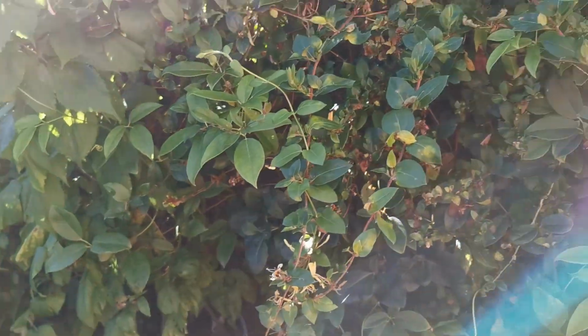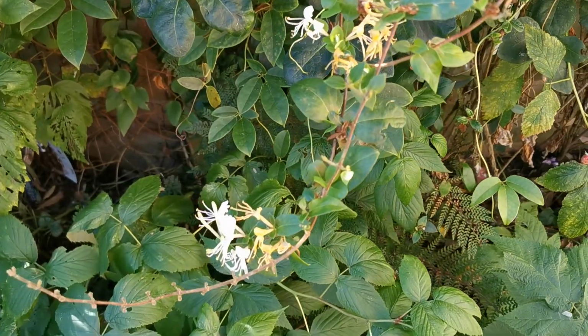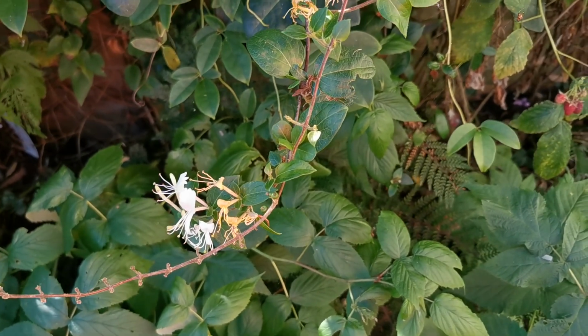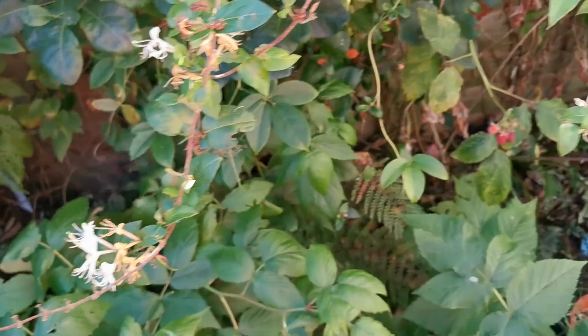Continuing here, I have the yellow and still a few flowers of the golden and yellow honeysuckle, the Lonicera japonica var. halliana, one of my most fragrant plants in my garden.